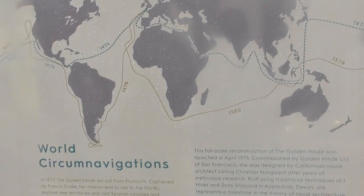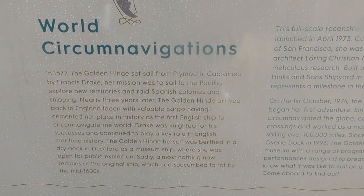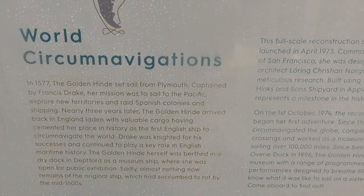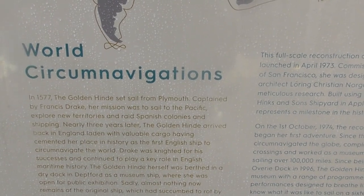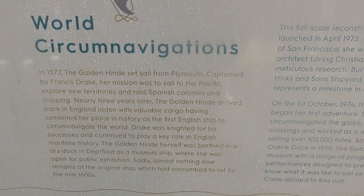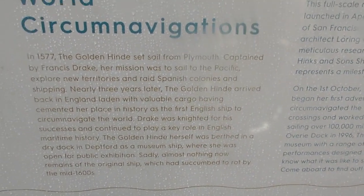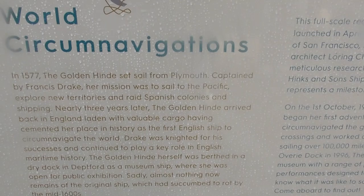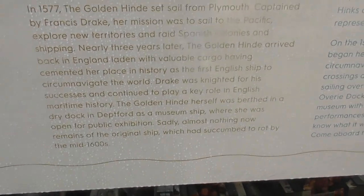So let's read this. In 1577, the Golden Hinde set sail from Plymouth, captained by Francis Drake. His mission was to sail to the Pacific, explore new territories, and raid Spanish colonies and shipping. Nearly 3 years later, the Golden Hinde arrived back in England laden with valuable cargo, having cemented her place in history as the first English ship to circumnavigate the world. Drake was knighted for his successes and continued to play a key role in English maritime history. The Golden Hinde herself was berthed in a dry dock in Deptford as a museum ship, which was open for public exhibition. Sadly, almost nothing now remains of the original ship, which had succumbed to rot by the mid-1600s.